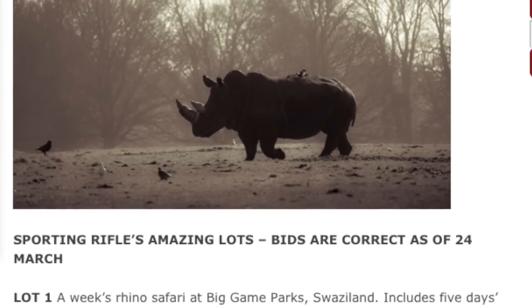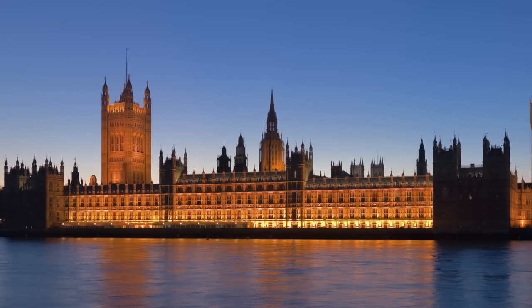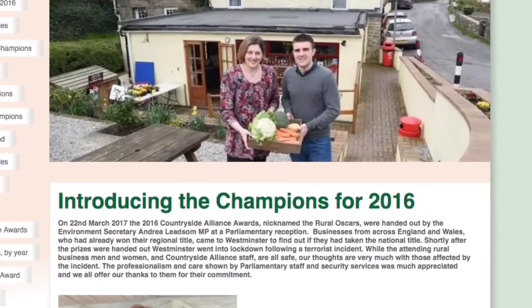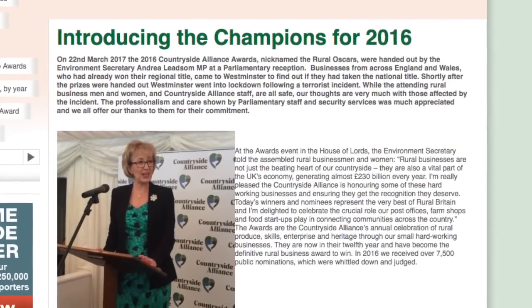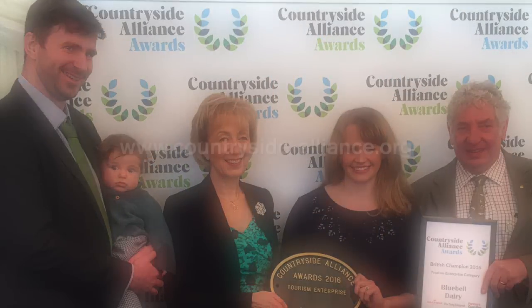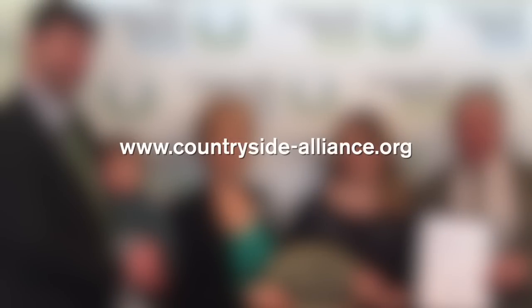Field sports got caught up in the Westminster terror attack as the Countryside Alliance Awards, taking place the same day, were put into lockdown. The Alliance quickly confirmed that all its staff and attendees were safe. At the ceremony itself, presented by Environment Secretary Andrea Leadsom, rural businesses' £230 billion contribution to the economy came in for widespread praise. Check out the full list of winners online.